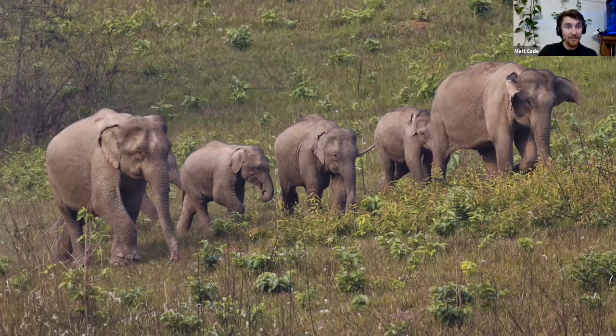So to avoid that or further complications, we make sure we arrive slightly later than first light to ensure that the elephants have gone back into the forest. But you can get views such as this. You can be very lucky. It's a wonderful place.